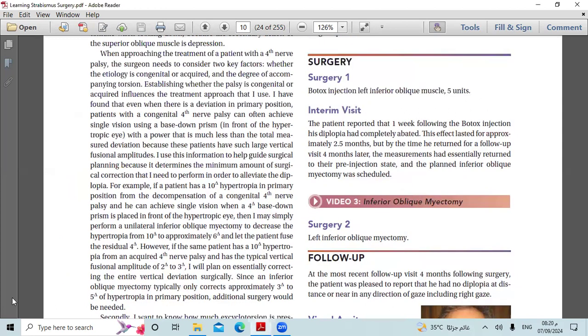Again, we should differentiate between the acquired form and the congenital form of fourth nerve palsy, because the plan will be different. In the congenital form, we have a very large fusional amplitude. So the minimum effect of an inferior oblique myectomy here will give us about 5 prism diopters in vertical misalignment and also 5 degrees of excyclotorsion correction. So here it is good for the congenital form. But if this patient has fourth nerve palsy because of the acquired form, it's not sufficient to do inferior oblique myectomy here.